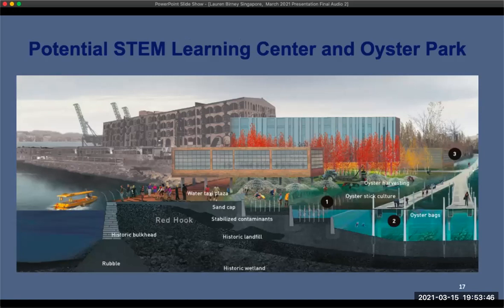We have some potential STEM learning centers and Oyster parks that have been designed over in Red Hook. We hope that these parks will come to fruition, but given the pandemic and COVID, some of these things have been slowed down significantly. We hope that these things will eventually pick up and that we will be able to continue our research in long-term settings such as these.